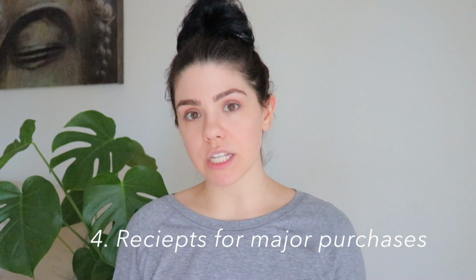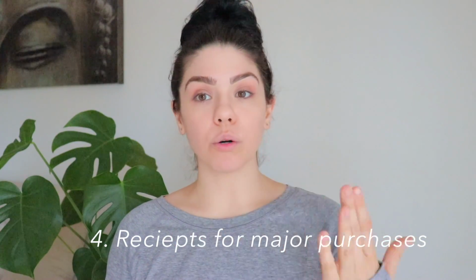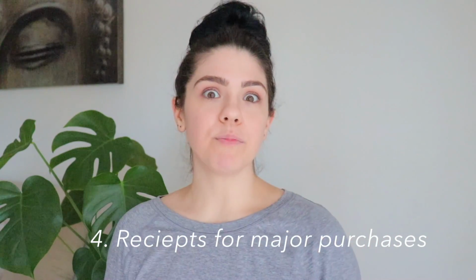Another thing you want to keep forever is receipts for major purchases such as home improvements, whether you had the roof done. We all know roofs are really expensive. Keep the receipts, you just never know. Another thing you want to keep forever is your wills. I feel like that's common sense. I do not have a will because we just don't have a little family yet, but when we do have kids, we will have that.